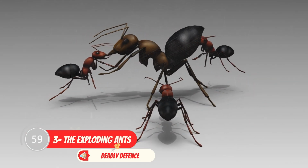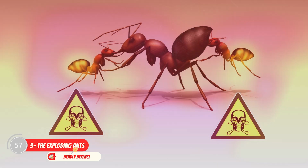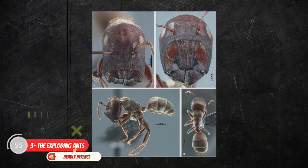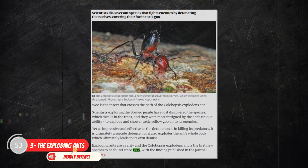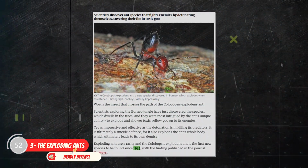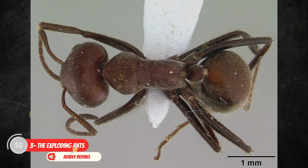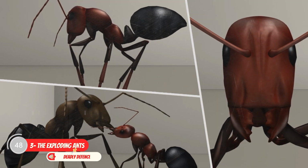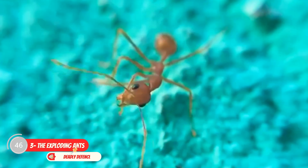For over 2 centuries, scientists have been aware of the intriguing exploding ants. But it wasn't until 2018 that a new species, Colobopsis explodens, was officially recognized, making the first such discovery since 1935. Additionally, the Malaysian exploding ant, Colobopsis saundersi, known earlier, had its unique defense strategy detailed in 2018, shedding new light on these fascinating creatures.